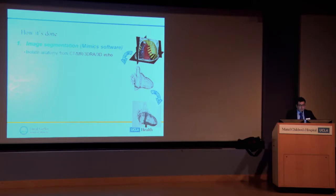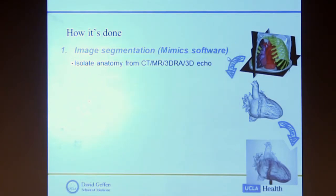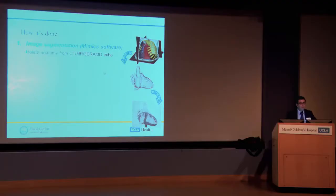I'm going to go through this very briefly. First, you start with image segmentation with MIMICS software. Is Ayman Abdul Karim in here? Where's Ayman? Okay. So that guy right there basically has taught me pretty much everything I know about 3D printing.